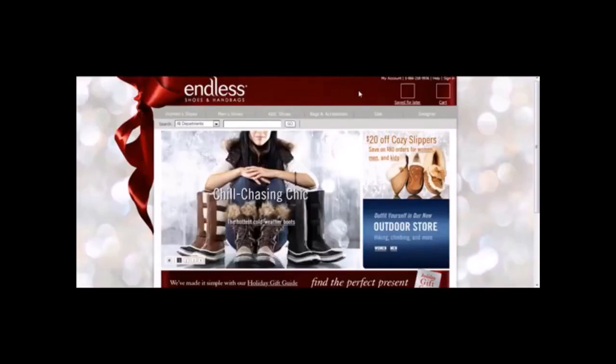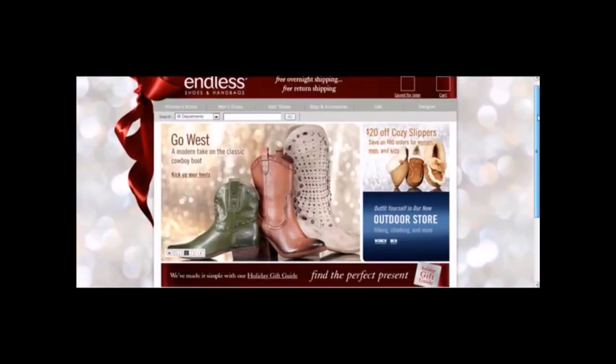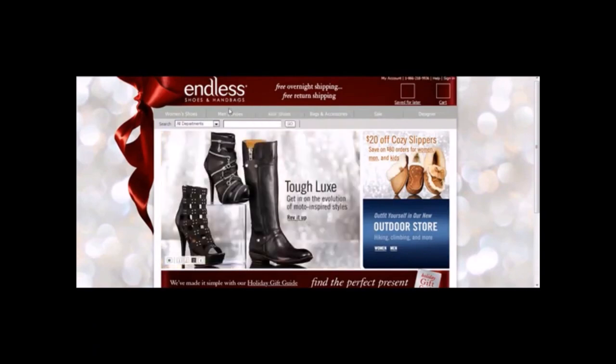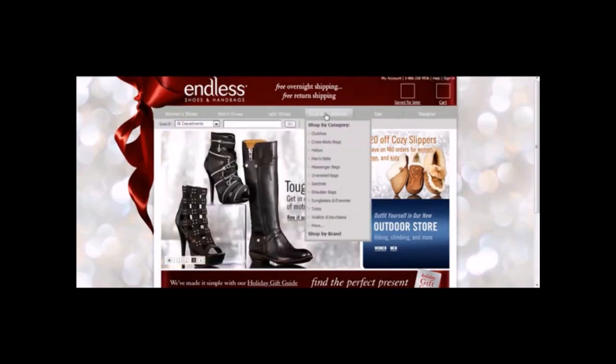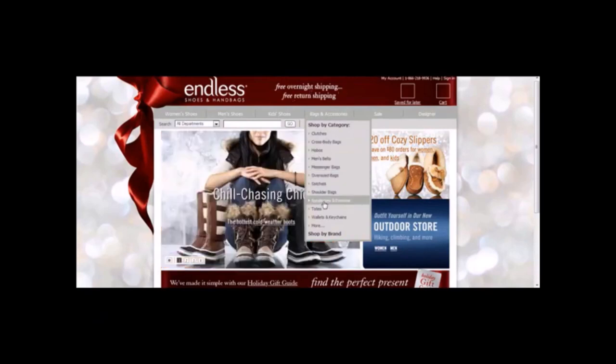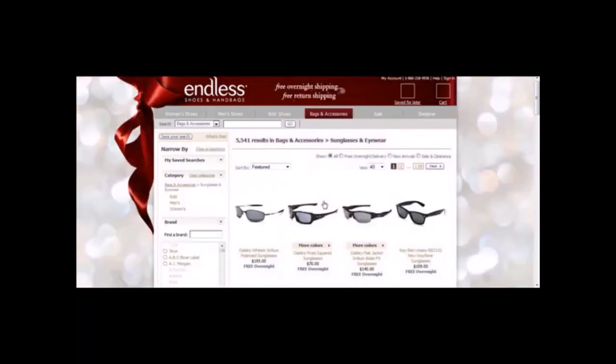Now this website looks totally different than Amazon, but it actually is an Amazon.com property. The reason I'm recommending this website in particular is because endless.com sells a variety of accessories, things like expensive glasses, sunglasses, different items like that. What's great about endless.com is, for one, it is an Amazon.com property, but the other reason I like this program is because they pay out at 15% on their affiliate commission.